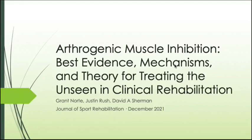Today's article is on arthrogenic muscle inhibition, the best evidence, mechanisms and theory for treating the unseen in clinical rehabilitation, and it was published in 2021. This is a human-based paper, but the reason I wanted to go through it is because of AMI being mentioned in a recent series that we did with Gillian and Amy Hesbach on neurodynamics. AMI is a component of that breakdown of the nervous system that results in dysfunction within our musculoskeletal system that not all of us are aware of within our patients. So let's dive right into this article.